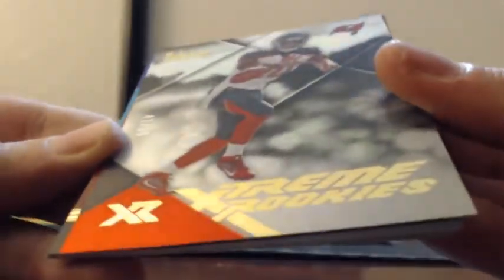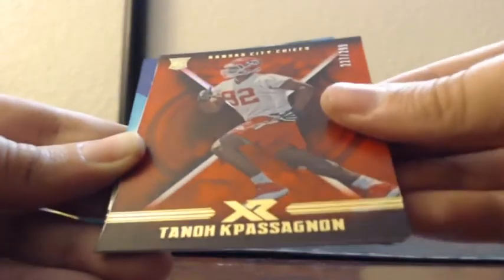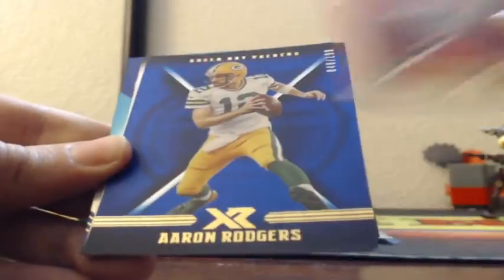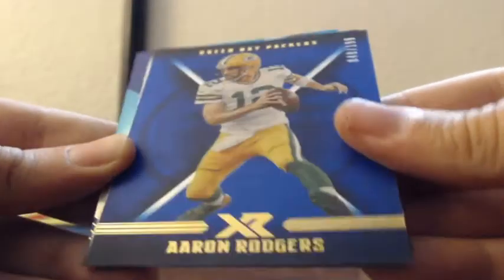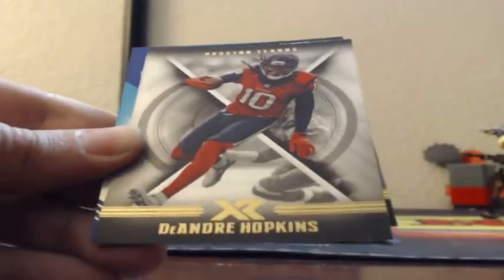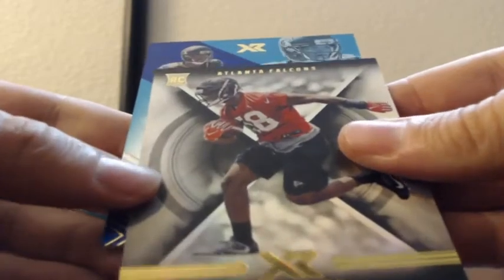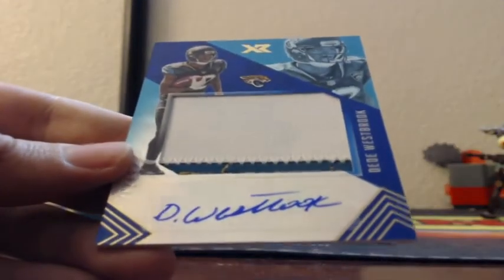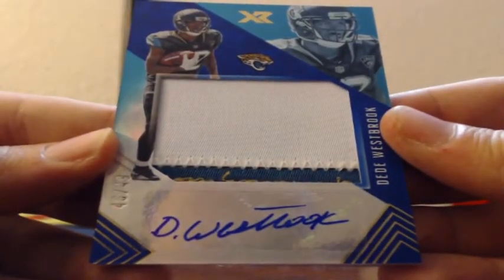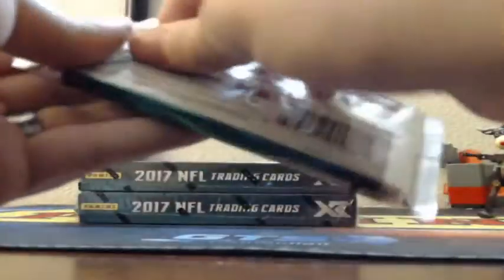Extreme rookie O.J. Howard, 41 of 99 for the Tampa Bay Buccaneers. 227 of 299, Tyreek Hill... Tano Kapsanyan for the Chiefs. Rodgers, 48 of 199 for the Packers. Blue. Terrell Suggs, DeAndre Hopkins. Brian Hill, is that him? Or is that Dee Dee? That's Dee Dee. 43 of 49, jumbo three-color patch auto, Dede Westbrook for the Jacksonville Jaguars.